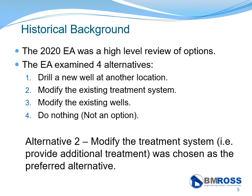In the case of this particular project, and it's often the case in projects, doing nothing is not an option. We are required to lower the arsenic concentrations, and you're not going to do that by doing nothing. So something must happen. Through the course of the study and our examination, we concluded that modifying the existing treatment system, which is essentially providing additional treatment for the arsenic, was the preferred alternative. It was really the only feasible alternative in this case.